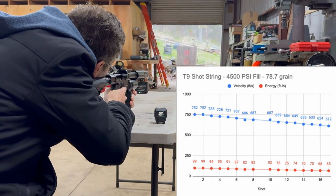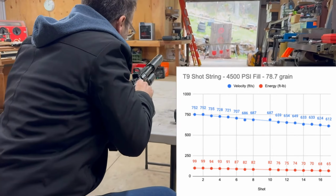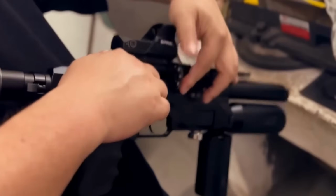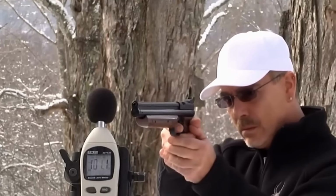Technology will continue pushing boundaries. Air guns will get more efficient, more powerful, and more refined. That trend isn't slowing down. What matters is whether user education keeps pace.